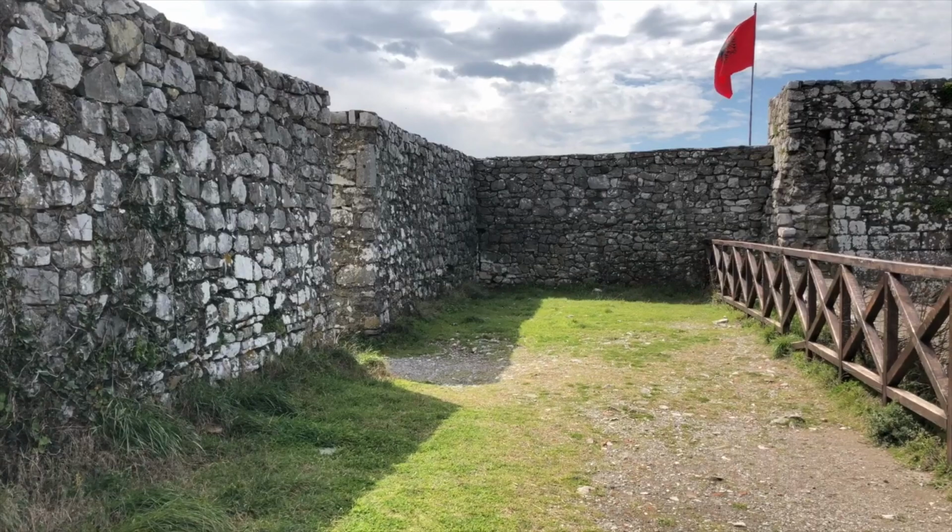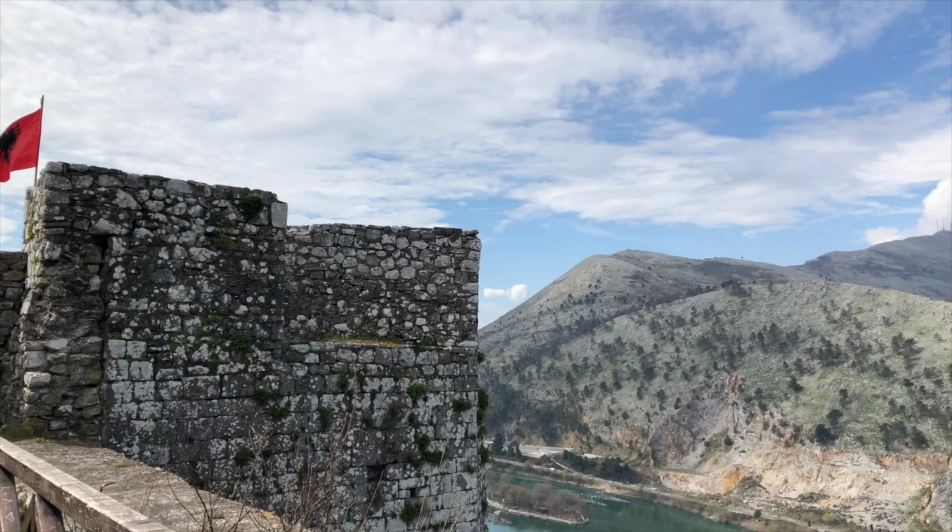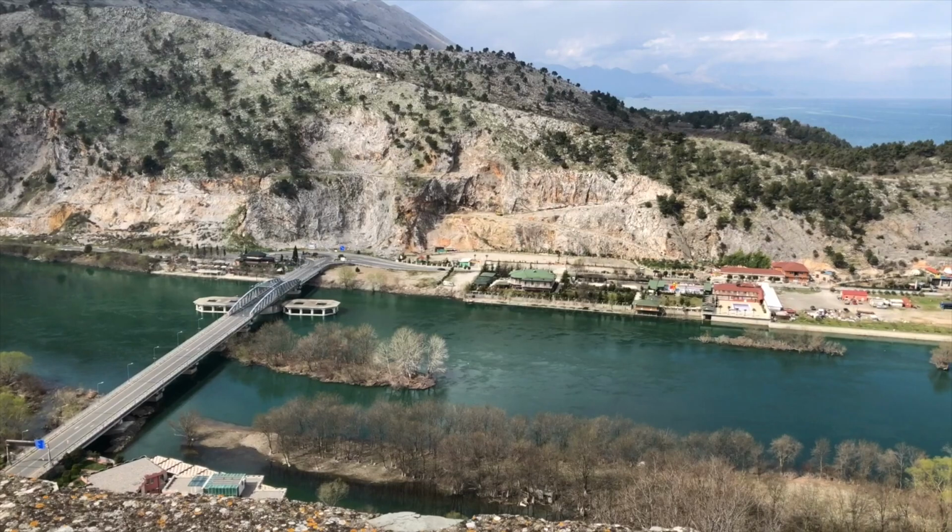So this could have been an area where you'd sit and maybe have a meal. Look out, this incredible river scene here. Yeah, I'm digging that.